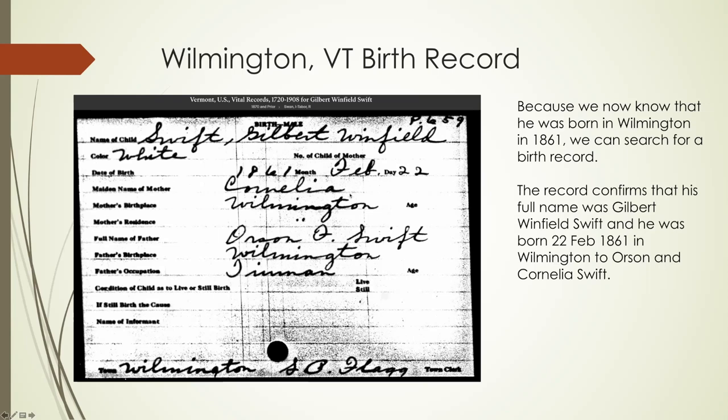And fortunately, everything in this whole thing so far, the information has been really consistent. The date of birth matches what was on the census records and so on.